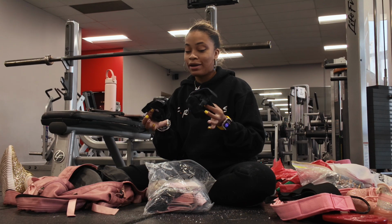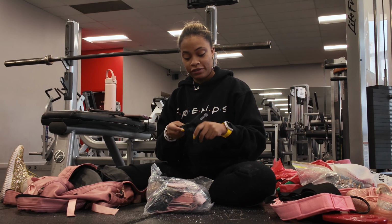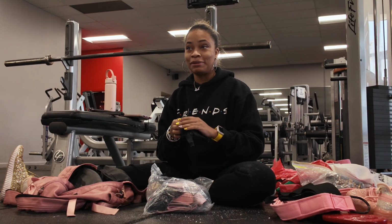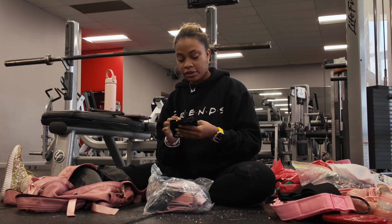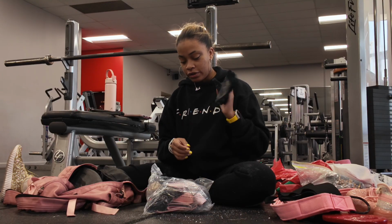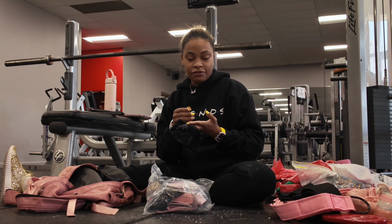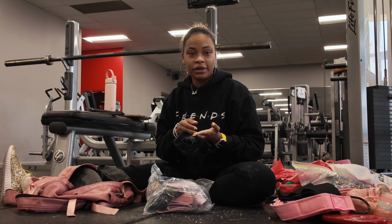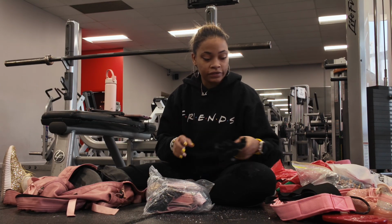These are probably, if not my first pair ever, lifting gloves. When you start, everybody always gets a pair of gloves because they think that's what you're supposed to have. I prefer not to wear gloves at all. The only time I put these on is if my hands are at the point where I feel like I might actually rip open a callus or something. I'll put these on. Not often, though.